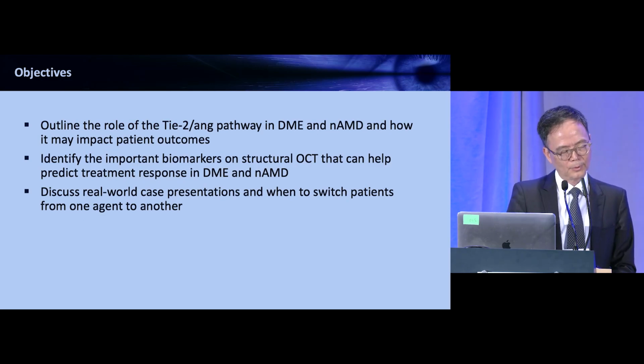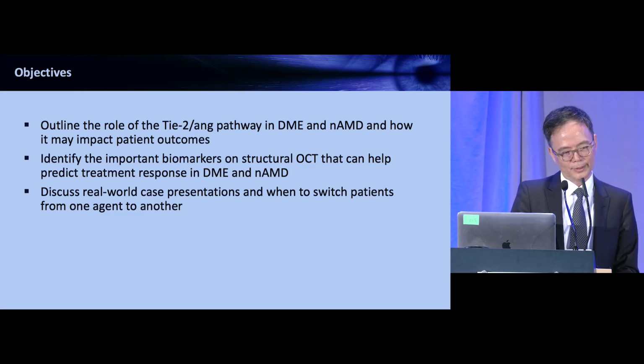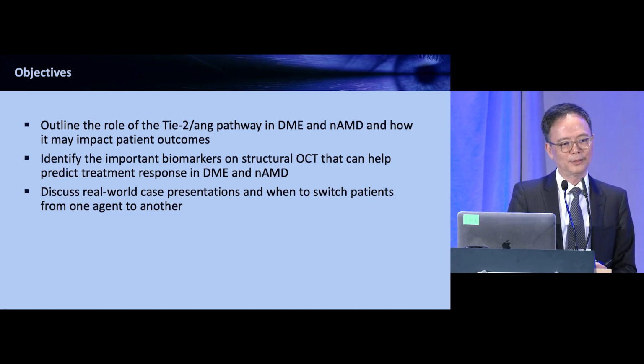The learning objectives of this symposium are that at the end of the sessions, we hope you're able to learn the outline of the role of the type 2 Tie2 pathway in DME and neovascular AMD and how it may impact patient outcomes. You will be able to identify the important biomarkers on structural OCT that can help predict treatment response in DME and neovascular AMD. And during the process, we'll also be discussing real-world case presentations and when to switch patients from one agent to another.